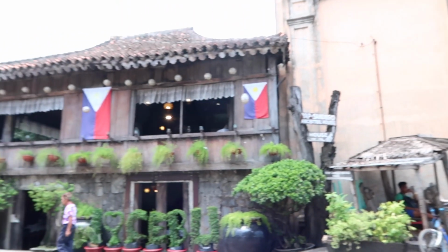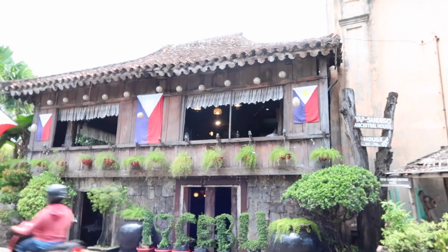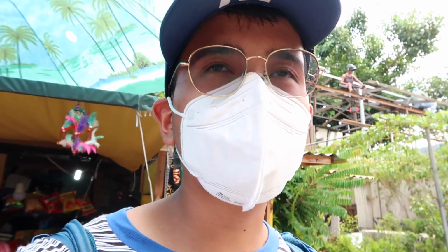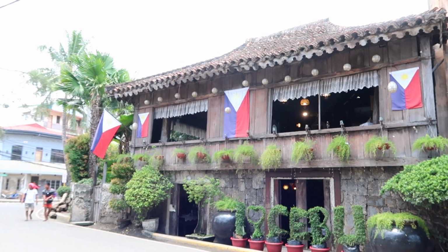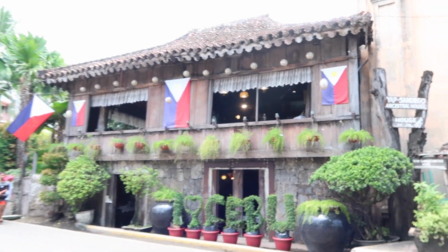So we are at the Yap San Diego Ancestral House, which is supposedly the oldest house here. It's been rebuilt a bunch of times, so it's not technically the oldest house, but the structure and everything is still the same. It's the city's oldest residential house apparently, and it's a Chinese style house, and it was actually one of the first Chinese houses built outside of China. It was constructed between 1675 and 1700, and it was owned by a Chinese family named Yap, and they married into this other family called San Diego, so that's why it's called the Yap San Diego House. Pretty interesting. Let's go inside.